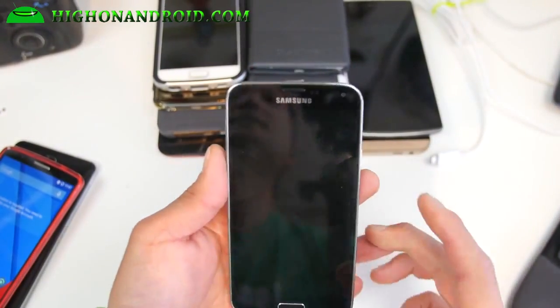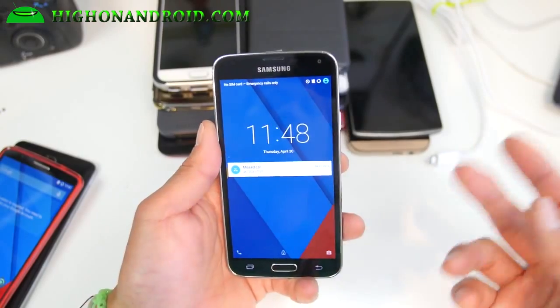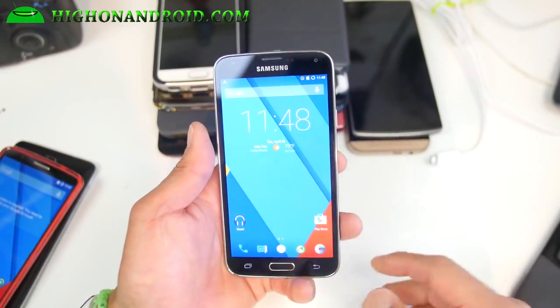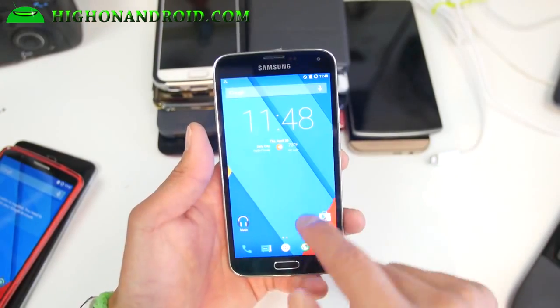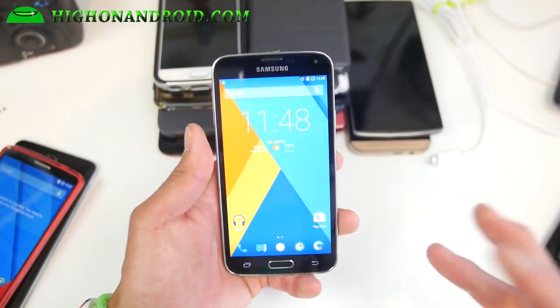Next up is the Galaxy S5. This one is actually pretty cool. It's waterproof, so you can take it with you into a swimming pool. I do have a video on that. This one also, if you get the T-Mobile model or the international model, you can easily customize it, install CM12 like I did, make it super fast. The camera is pretty decent.